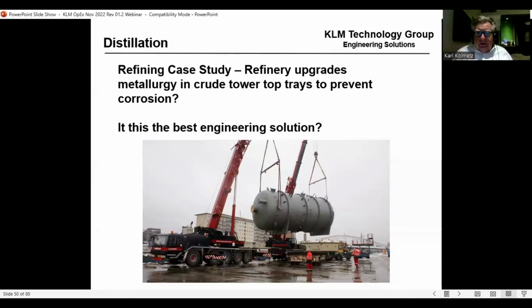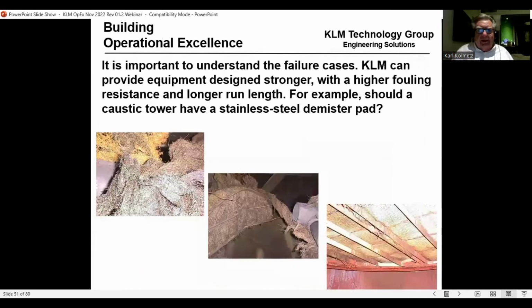Trays are cheap. A 1 meter tray, a 3 foot tray, is about $1,500, which is relatively cheap. The top of this crude column is not relatively cheap. So I'm not sure it's the best idea to upgrade the metallurgy. I would use the trays as a sacrificial anode and keep my tower shell intact. Operational excellence: it's important to understand the failure cases.